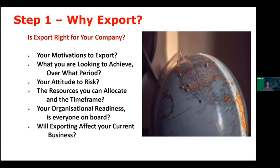Talk to them, make sure everyone's aware of what you're planning, where you're going to go, and what their feelings are about it, and how they can help, and what their roles will be, what you expect from them within that export drive. And one of the key things you need to look at is, will exporting affect your current business? If you're going to lose business in your home market because you're allocating these resources to export, then you really have to assess if that's worthwhile.